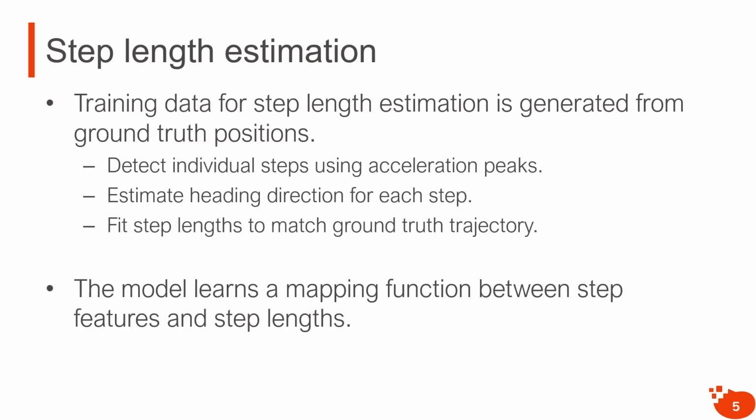Step length estimation in our system is based on machine learning. First, we detect individual steps by identifying peaks in the acceleration data. These peaks correspond to the user's vertical motion while walking. Next, we estimate the heading direction for each step using horizontal acceleration data. This gives us the user's movement direction. We then fit the detected step lengths to the ground truth trajectory. By adjusting step lengths to match the actual path, we create a training dataset with features like step duration and acceleration values. Finally, we train a machine learning model using this data. The model predicts step lengths during localization.